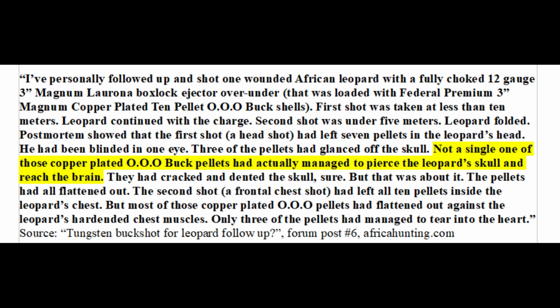However, all of the pellets flattened out and none of them actually reached the brain. The second shot was to the chest, and most of the pellets flattened out against the chest muscles. Only 3 of these pellets actually made it into the heart, and these were what killed the leopard.